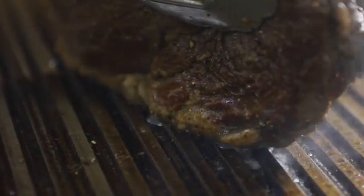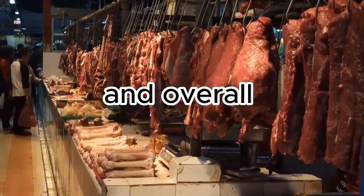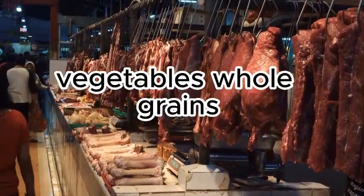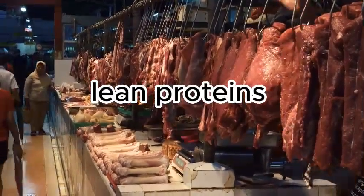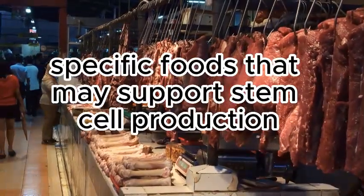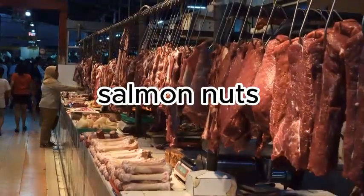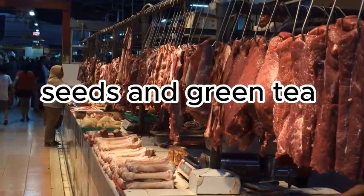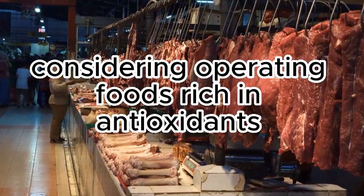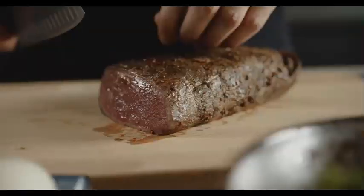Nutrient-rich diet. Providing your body with the right nutrients is crucial for stem cell production and overall cellular health. Include a variety of fruits, vegetables, whole grains, lean proteins, and healthy fats in your diet. Some specific foods that may support stem cell production include blueberries, spinach, broccoli, salmon, nuts, seeds, and green tea. Additionally, consider incorporating foods rich in antioxidants and anti-inflammatory compounds to promote a healthy cellular environment.